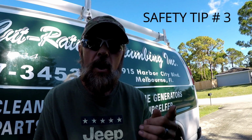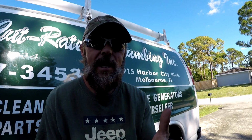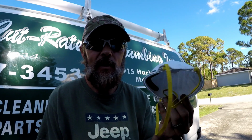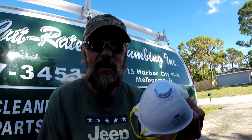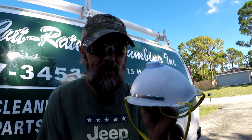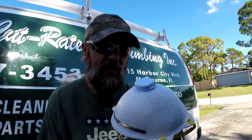Safety product number 3. Always make sure when you're in an area that has glues, and maybe using a jackhammer or something like that, it's good to have a good dust mask. Now, you don't want to cheap out on these things, because you get what you pay for with them. Spend a little bit extra money and you'll have something to be talking about at the end of the day instead of gasping for air because you breathe all that crap in.